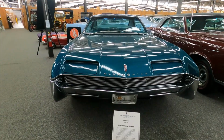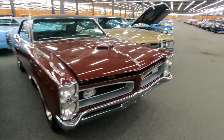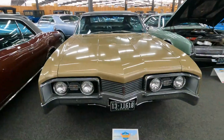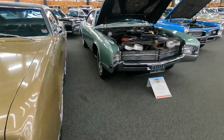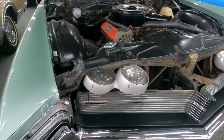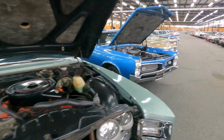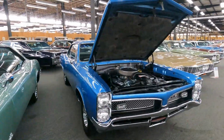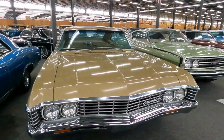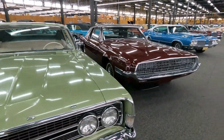Heading down the next aisle, we've got an Oldsmobile Tornado, the first front wheel drive vehicles, Pontiac GTO, another Oldsmobile Delta 88, Buick Riviera, cool, flip down the headlights, or scissor them up. And that flips down and the lights come down in place. Pontiac GTO. Big Chevrolet. We're just stuck for these bigger cars. Ford Torino 68. Cougar.